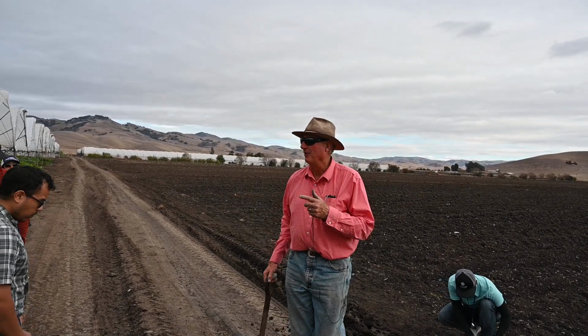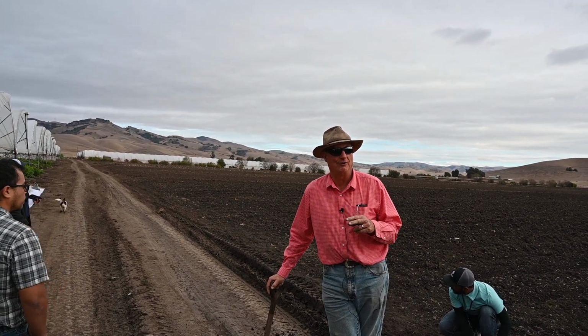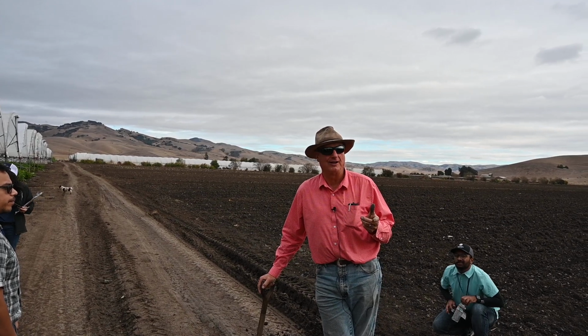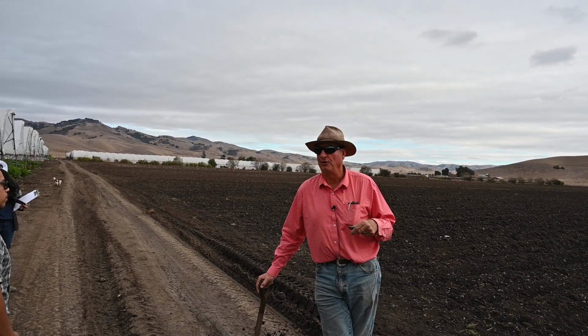So the hoop houses extend, and then that also allows us to get started a lot earlier. So we'll have peppers and tomatoes planting in early February, and that will kick off our season for tomatoes in May and peppers in June. So we really extend our season with the hoop houses.